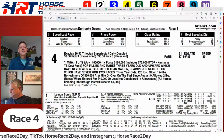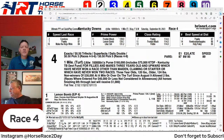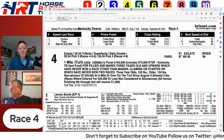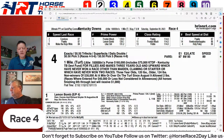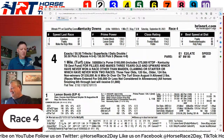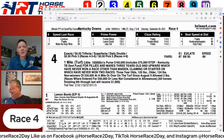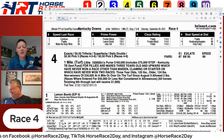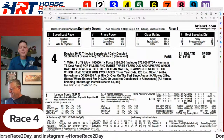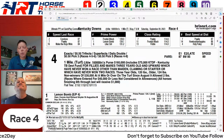Allowance $160,000. That's what the purse is for. Fillies and mares 3 years old and up, which have never won a race other than their maiden, a claiming, or a starter, or it's never won 2 races, Tom. And 1 mile on the turf, as we mentioned before. They're all on the turf. Typically, the type that gets the job done at a mile is a stalker or a closer. Only 6% have gone wire to wire. The rail is fair, so Lemon Bomb might be all right. 2 through 7 actually play above par. If you happen to catch an 8 or out so far, not been good news.